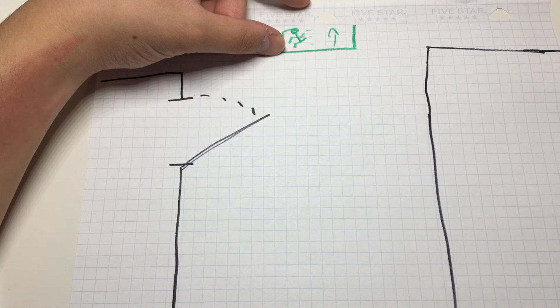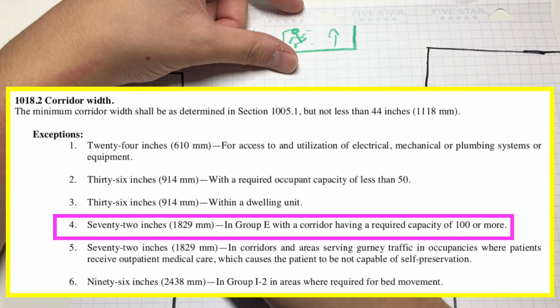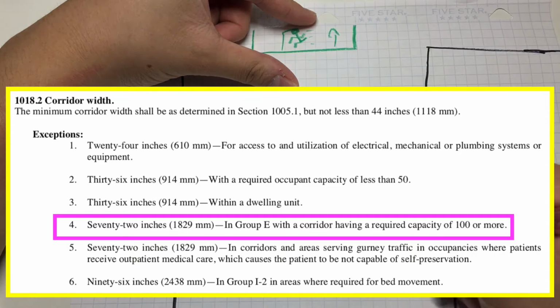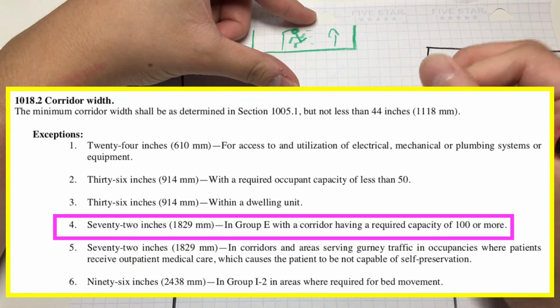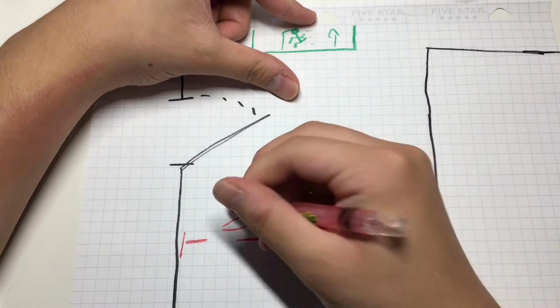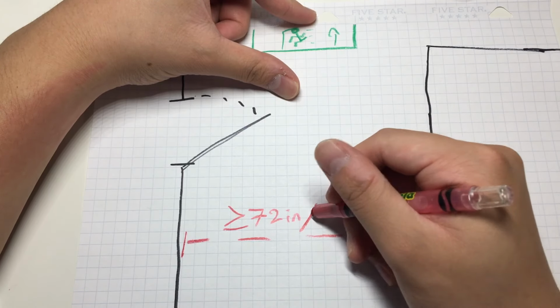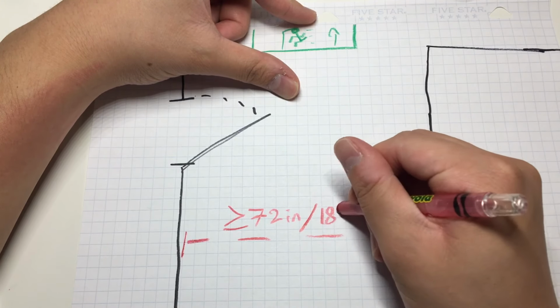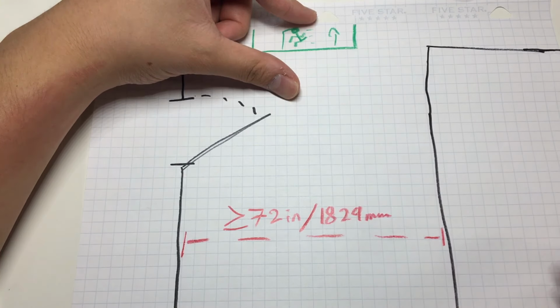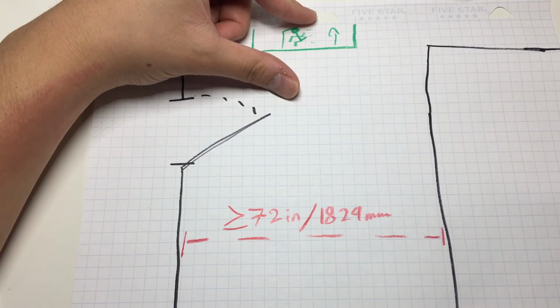I was also under the impression that the International Fire Code backed me up, because in Chapter 10, under the means of egress, the minimum width of a school hallway is going to be 72 inches, or 1,829 millimeters. Okay, and my school hallway is greater than this distance, which is up to code.